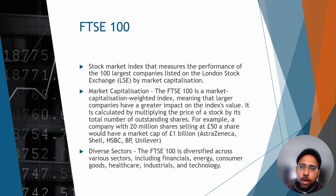And one of the areas why clients do focus on the FTSE 100 is the growth element. Okay, there are companies which are up over 100% as of today, year on year, and a lot of that is based on the global rally we've seen with markets hitting all-time highs. So the growth element is still very much there.